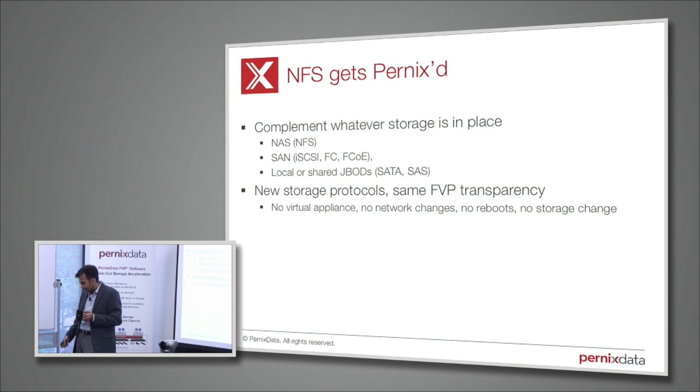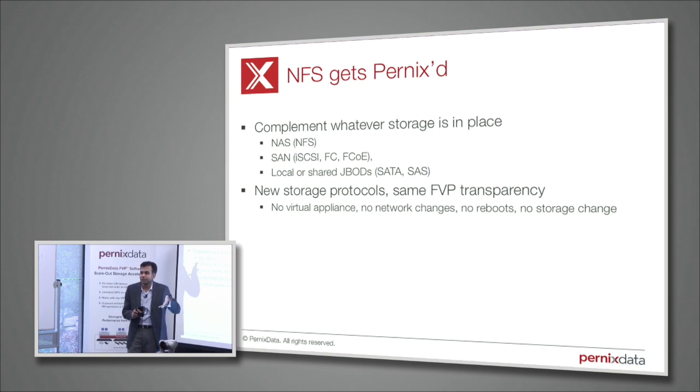The interesting thing about NFS is, well, we do what I just told you we do, is we get into the hypervisor and get into the IO path and accelerate it. And so the most interesting thing about NFS is that we have been able to do NFS without doing a virtual appliance. We have been able to do NFS without changing the networking configuration of a host. And we are able to actually take control of the NFS data store without changing the networking identity of the NFS data store itself.